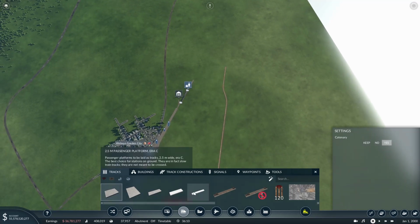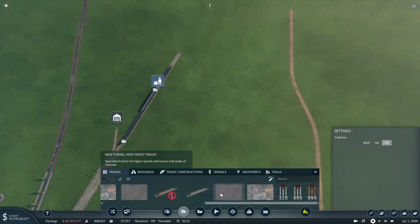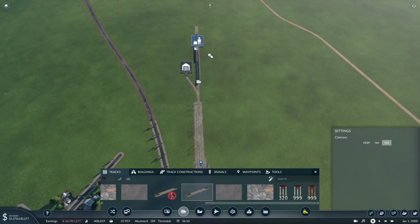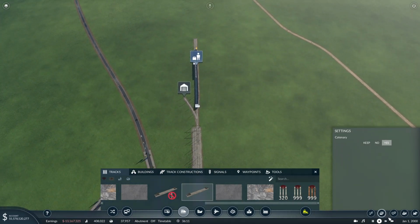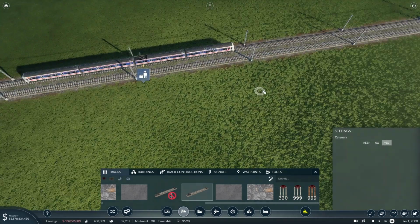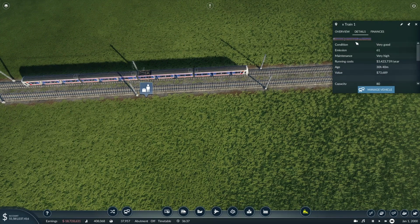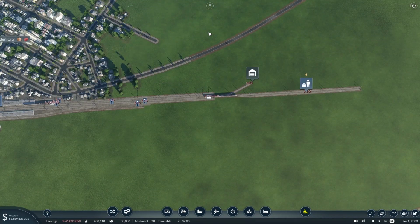So we want some track, we want some high speed with catenary, and then we want some track here. So we need these trains to be got out of the way first. What have I got on here? I've got some of these Network Southeast units currently. What are you, 321, I want to say? Yeah, just trying to research some of the services.